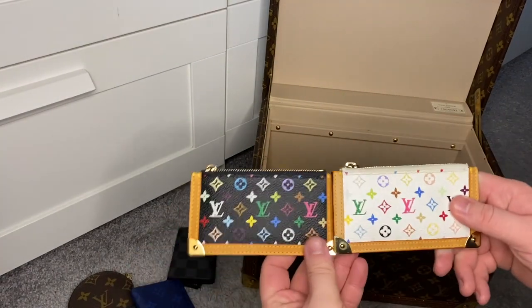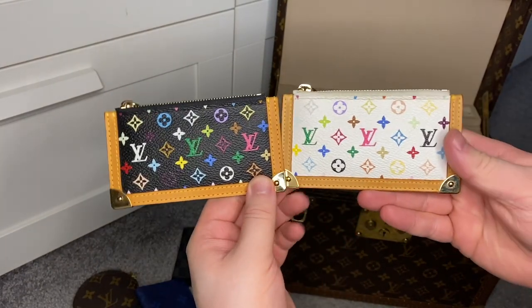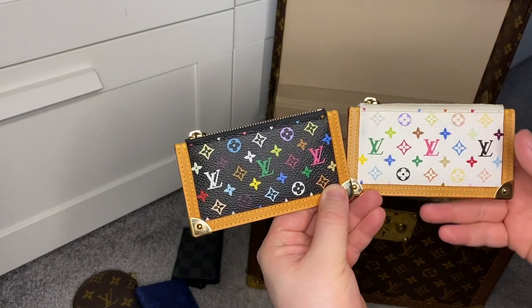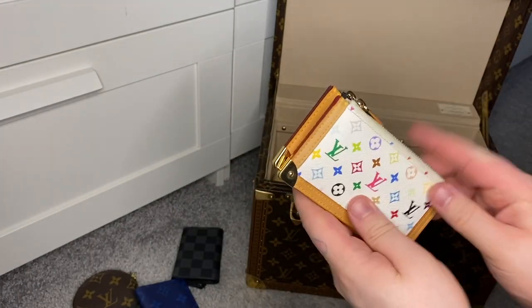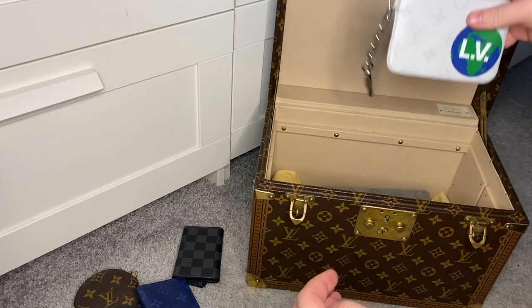But these two together, I just can't believe I have both in my collection. So this was fun. This is really interesting. This is really nice to have both of them. So that goes as a pair. Next one, this one here.